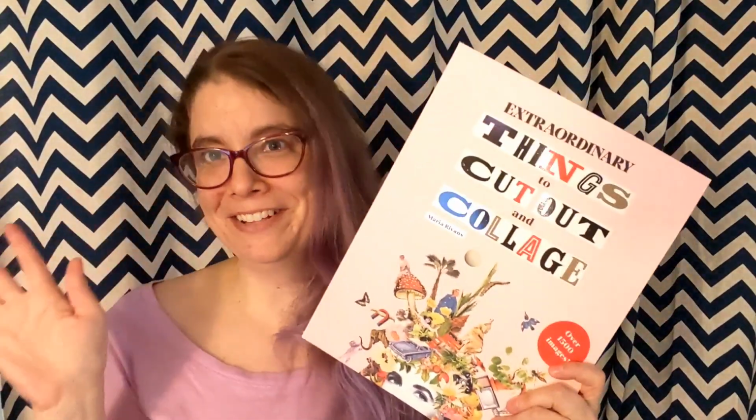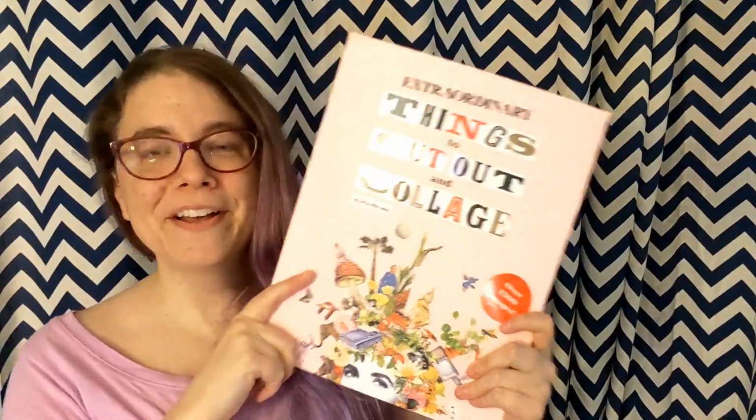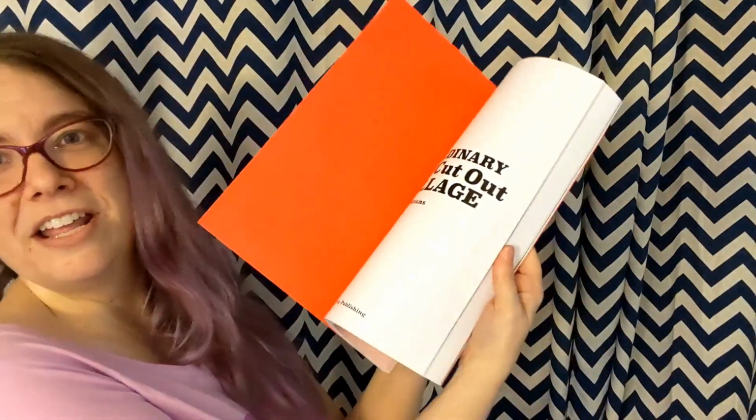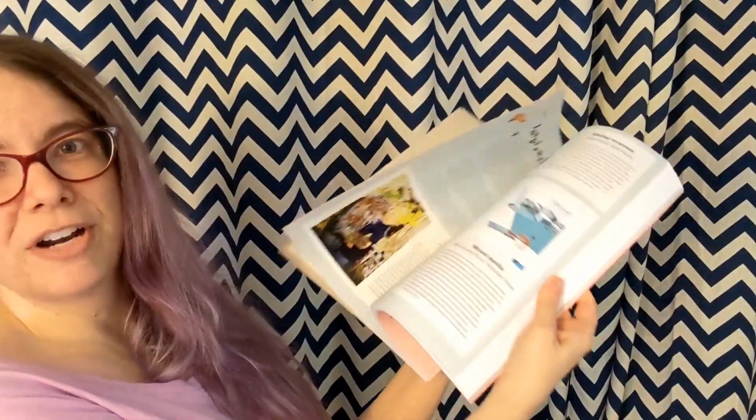Okay, so I love working with collage. If you saw yesterday's video on the Couture Tarot, you got a hint of this. So you can see why I will be so excited about these things. The first thing I got is this giant book, sorry, I have a little MS stumble there, called The Extraordinary Things to Cut Out and Collage. So if you're a person who doesn't have a lot of magazines lying around, or you just want a shortcut, take a look at this.